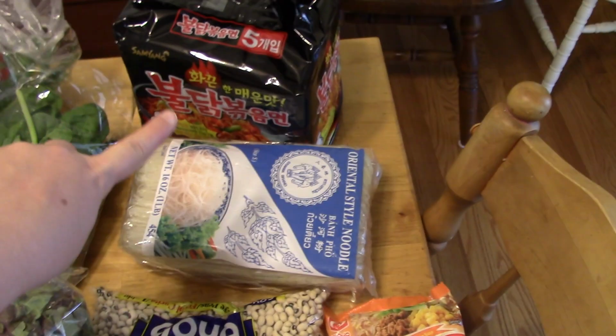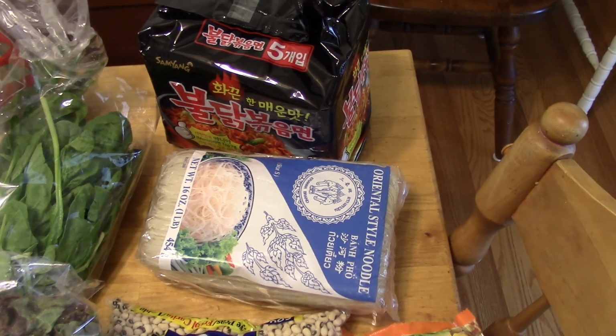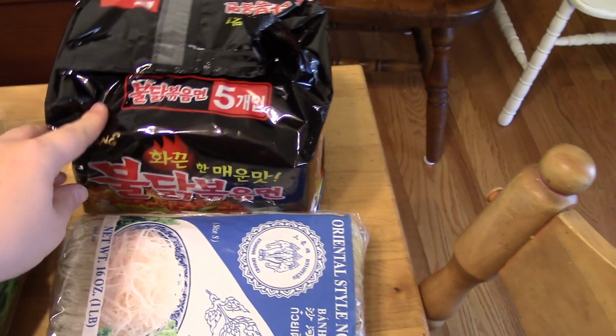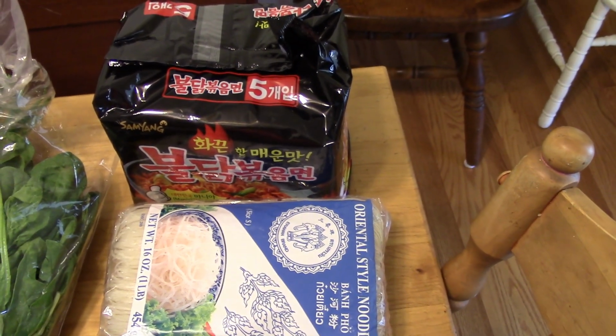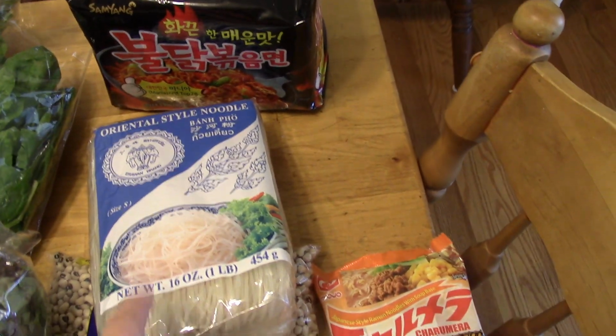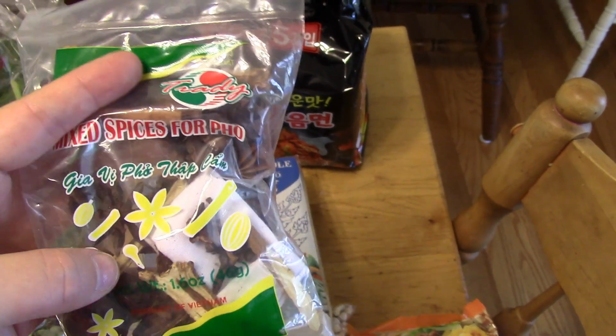Let's see, this is the fire noodles that I did the fire noodle challenge with. They were on sale. My husband got a taste for them when we did it for the challenge, so picked those up. They were $4.49. I think they're normally $5.99. So I got that. And then I got these rice noodles and this pack of spices for pho broth.